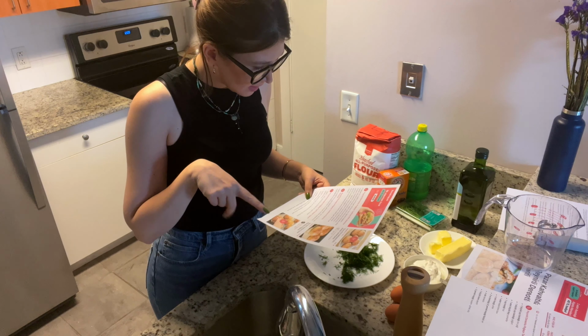We have to continue. The next step is going to be mixing the dill, salt, baking powder. Oh, of course, flour. Flour. How do you say this?